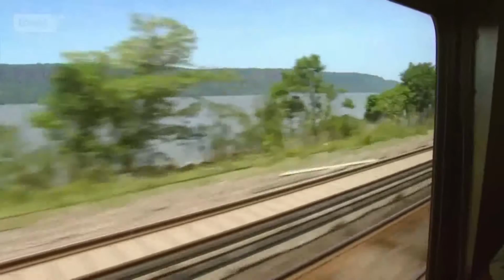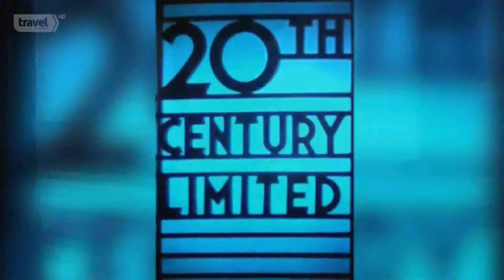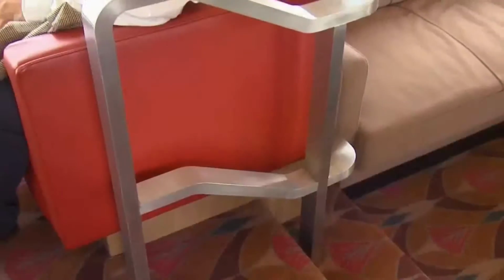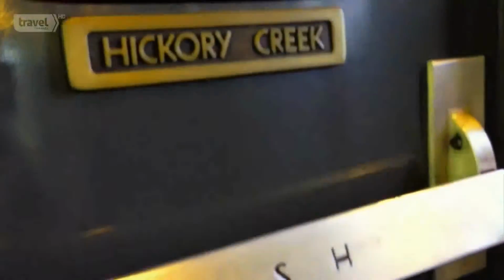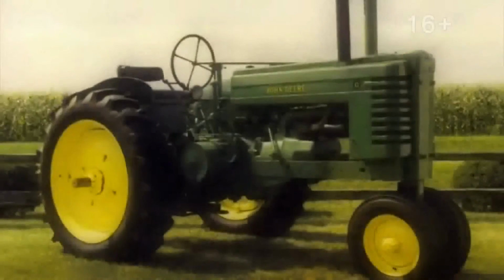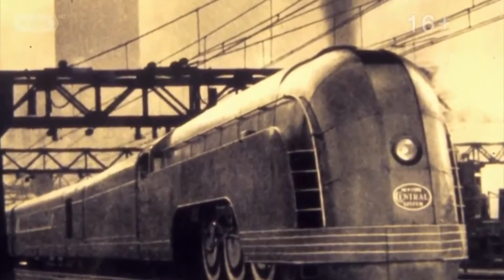Raymond Klaus now owns the company which manages the Hickory Creek, a car from the 20th Century Limited line customized by revolutionary designer Henry Dreyfuss. Henry Dreyfuss designed everything from matchbook covers to advertisements to furnishings, blankets, and special silverware design. His designs are a part of America's fabric.